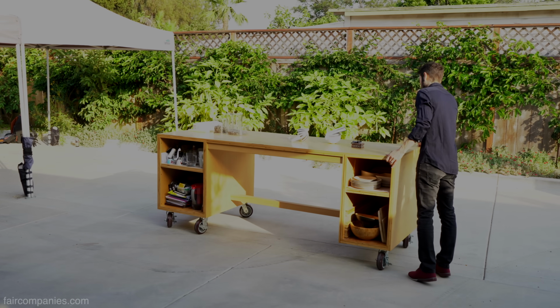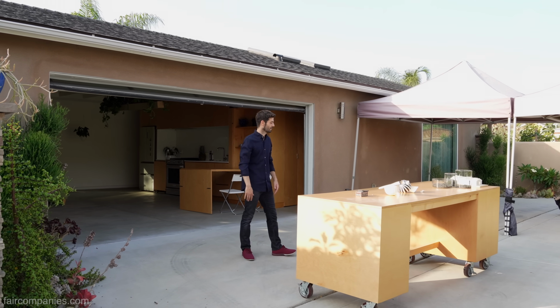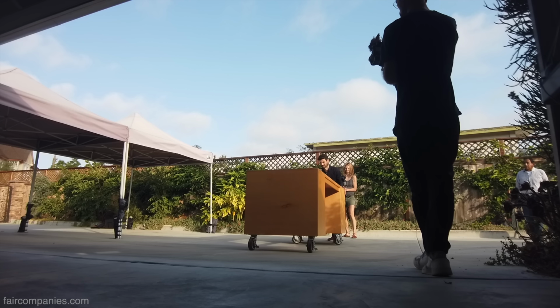So we are in San Diego. The weather is like all year spring, so you can have parties here outside, and it's a really nice relation interior-exterior.